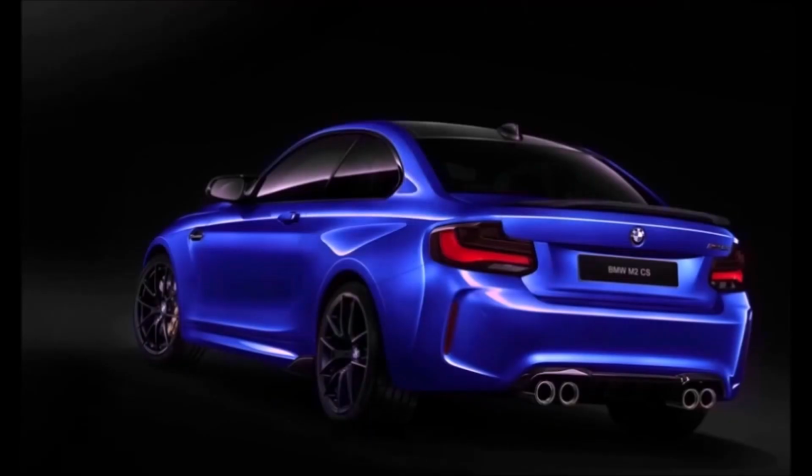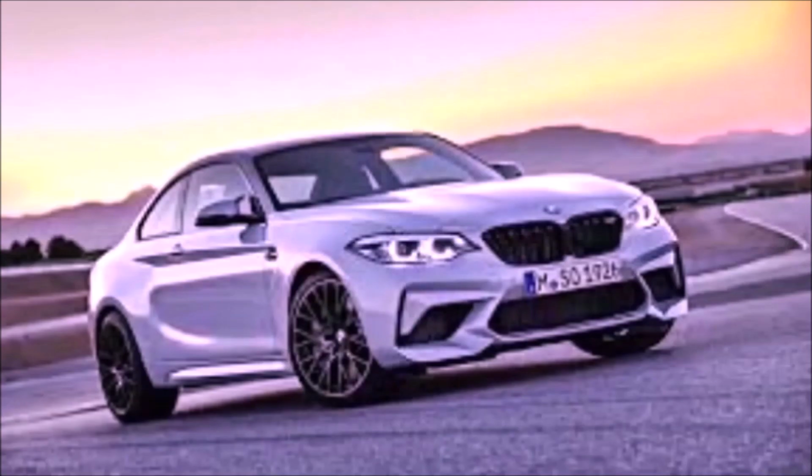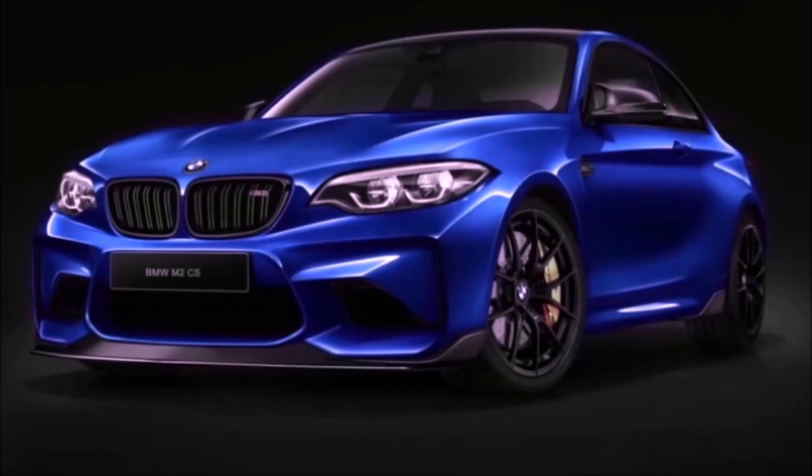And again, it's going to take a long time. The 1M is a 2011 model year, so it's been 8 years, and it's finally been recognized and going up in value, with the lowest mileage cars now trading for about $100,000. So it's really gone up recently in the last couple of years.